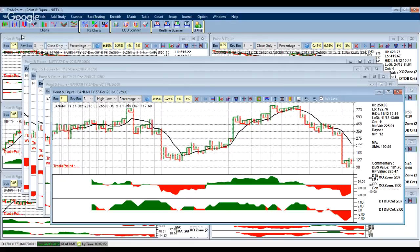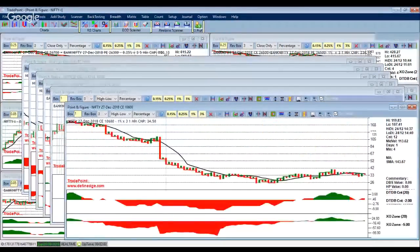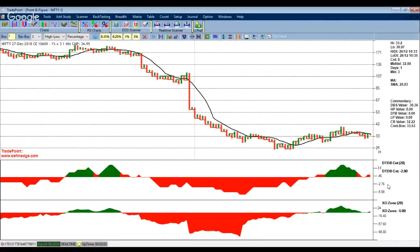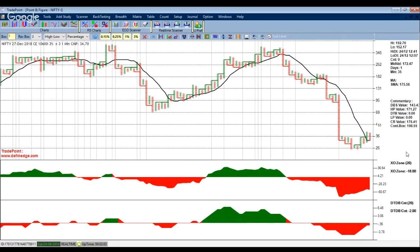How about buying 10,600 call? Let me go to the 10,600 call. Now 10,600 call has made a bottom, has given a series of double top buys on a 1% chart. On a 3% box size, in fact, it's quite strange. It has given a double top buy on a 3% chart on two occasions, and now it is above the moving average, and the moving average has gone flat. So the next follow-up buy will be above 41, and if that happens very soon, then buying above 41 with a stop loss below 30 can be a good idea.